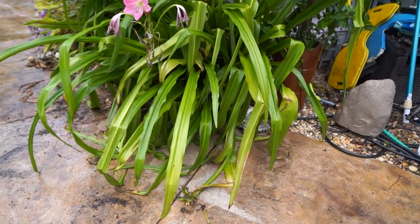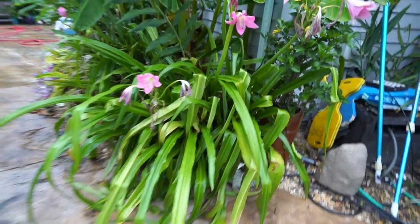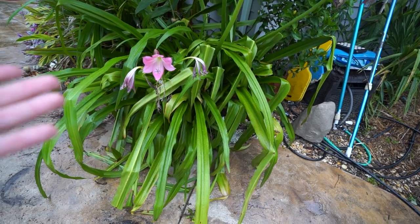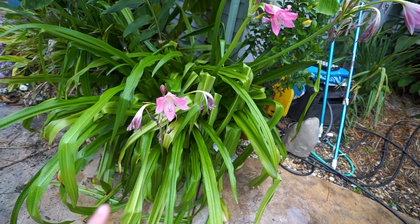On my camera, that looks kind of yellowy brown. I don't know if that's how it will end up going through the video processor. In person, this is a very lovely, nice green that you would want to see out of a crinum lily. This is the crinum Persephone. I've had it for a long time.